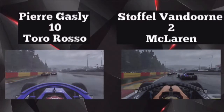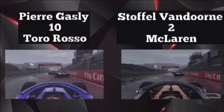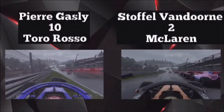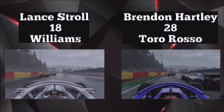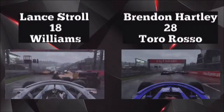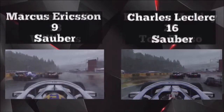Now we go further back on to Gasly ahead of Van Dorn here, and what's going to happen with these two, and Gasly kind of just smashes into the guys ahead, and then Van Dorn smashes into Gasly, which puts him into Mercedes and out of the race. Now it's Stroll and Hartley here, and what's going to happen with these guys, and they kind of just smash into everyone as well here.